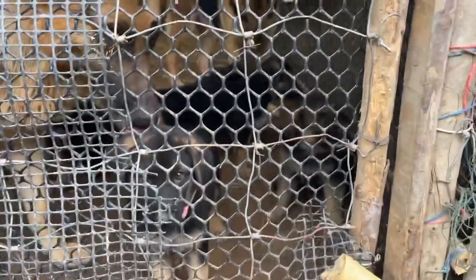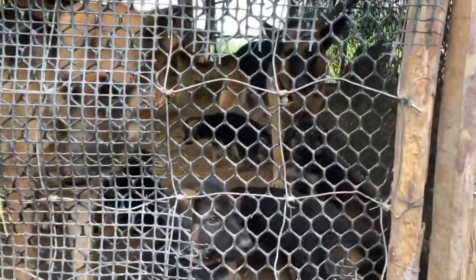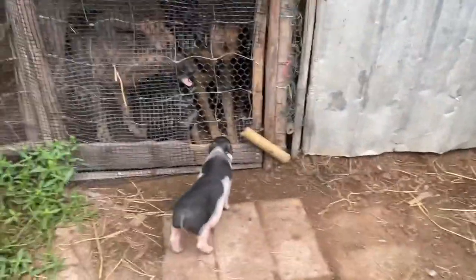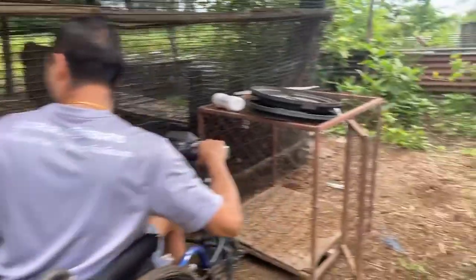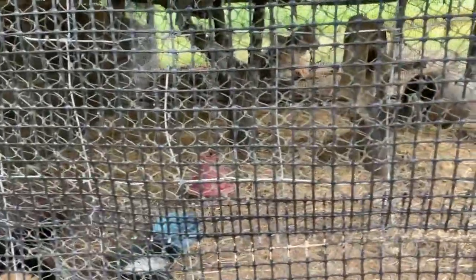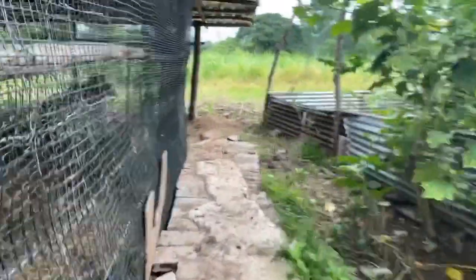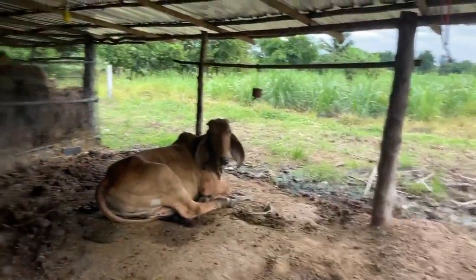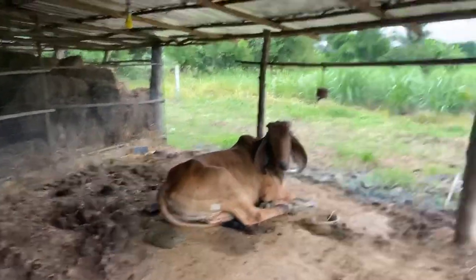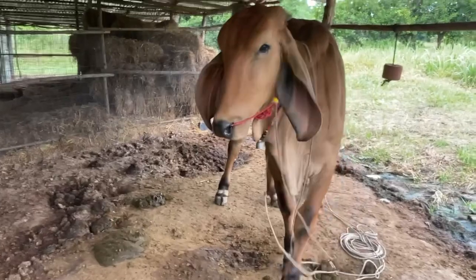So he breeds all his dogs for sale as well. Alsatian, German Shepherd. Okay, we've got visitors here. Wow. So there's going to be a cow. So he decided to buy a cow as well. So he's got the pool that's for the compost.